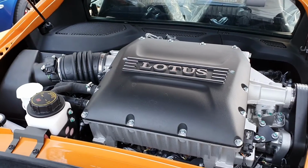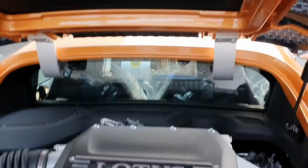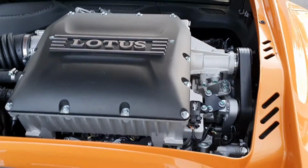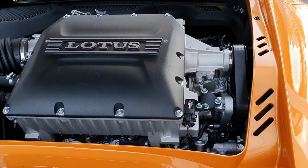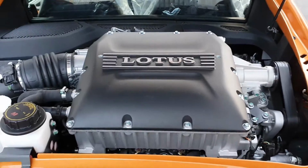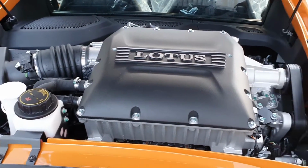But yeah, that's pretty amazing, being able to see the engine for the very first time. You can actually see it right through the cockpit as well, which is pretty amazing. I think this is one of the only cars where you can actually see the supercharger and the engine and everything working when you're driving it. You can see it in the rearview mirror, so it's pretty exciting. I can't wait to actually get out and drive this thing. It's going to be awesome.